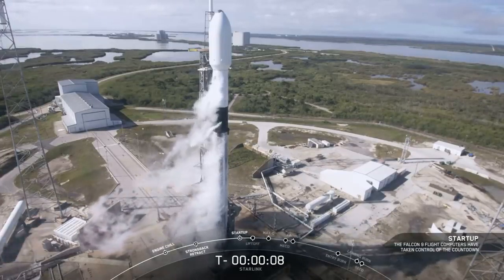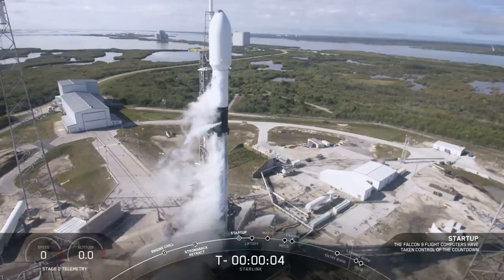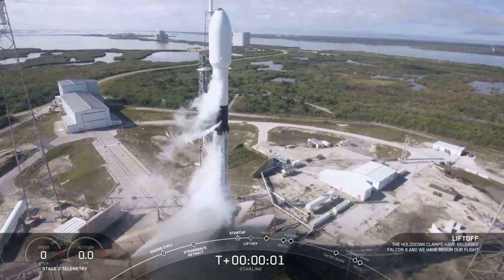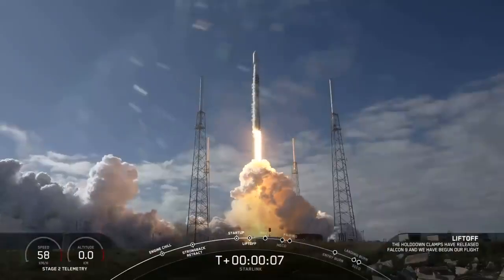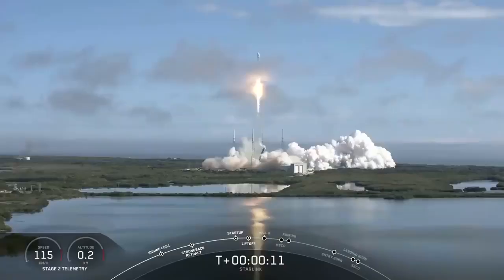10, 9, 8, 7, 6, 5, 4, 3, 2, 1. 0. Ignition. Liftoff. Falcon 9's pitching down range.